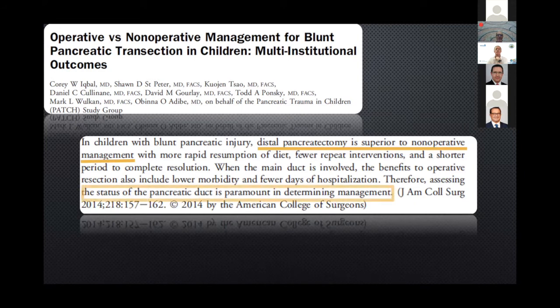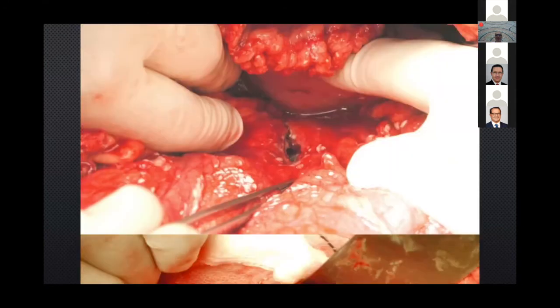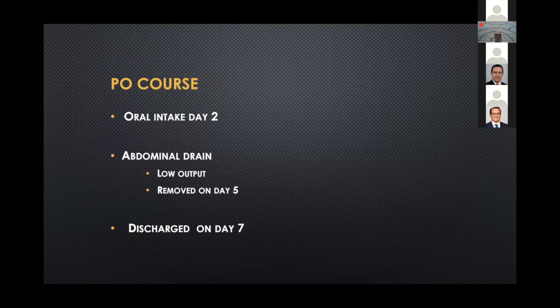And I agree that the most important thing when you deal with pancreatic injuries is whether the pancreatic duct is torn or not. If it's not torn, then you can try to treat the patients non-operatively and deal with complications. But when you have a transection in grade 3 injuries, we recommend spleen-preserving tail resection, like in this case, as I've already shown you. We operated on that patient. Here is the pancreatic tail dissected free of the splenic vein. Then we drained for a short period, and this patient had oral intake on day 2, the drain was removed on day 5, and she was discharged home on day 7, which is not unusual after pancreatic tail resections.